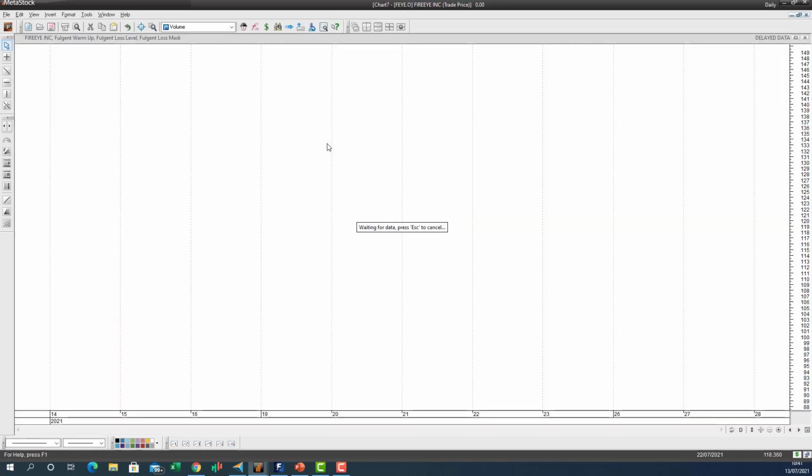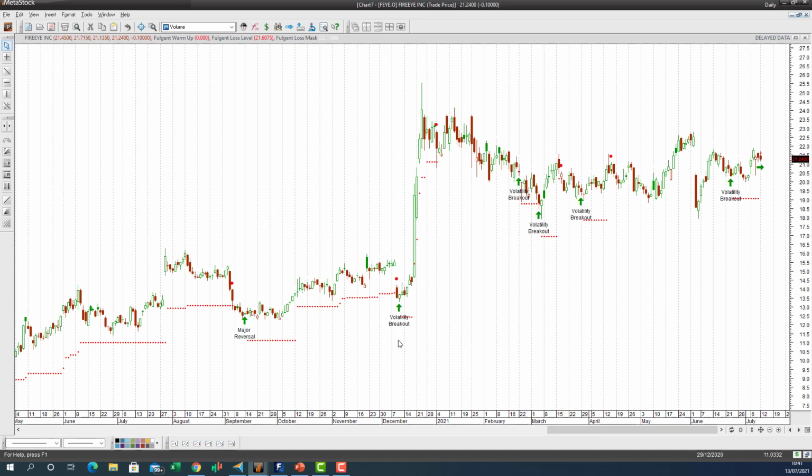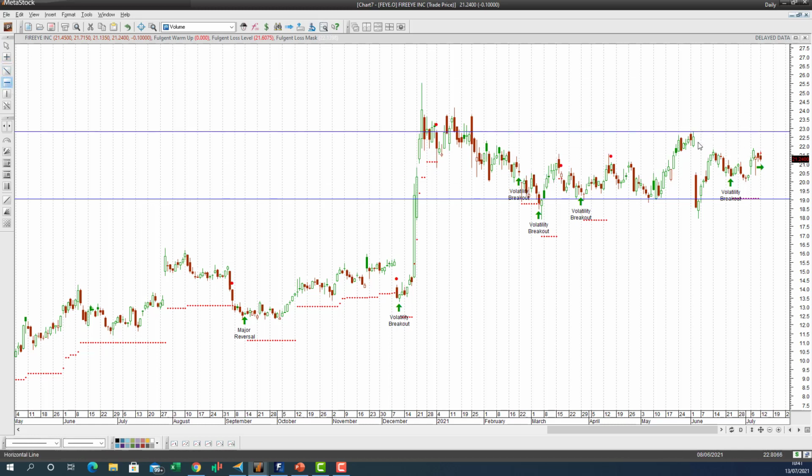FireEye, another one, FEYE. Look at this volatility breakout, huge move, caught it, and then the correction came, volatility breakout there, another one there. Volatility breakout, quick moves. The latest volatility breakout, here's the stop loss. It's still in a long, and then your upside target would be these old highs here for profit targets. And now look at that high there. So these are the upside profit targets that you have.